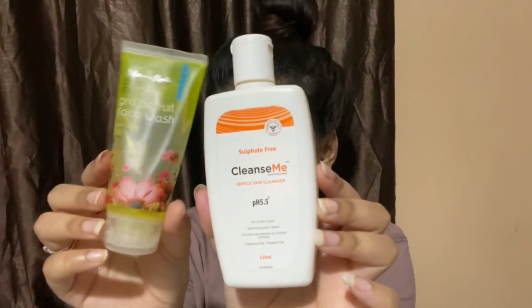Now combination and normal skin types have a lot of freedom to choose their products, so you can go for creamy cleansers, which are almost non-foaming, which is very suitable for dry skin types like me. And you can also choose a foaming cleanser that is suitable for oily skin types, but you have to pick it according to your preference. If you like to have a little foam on your face, definitely go for a face wash which has very tiny foam in it.